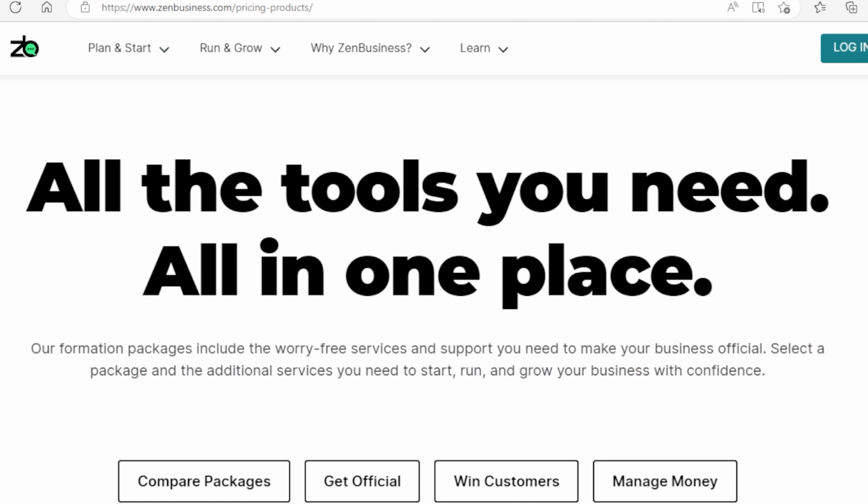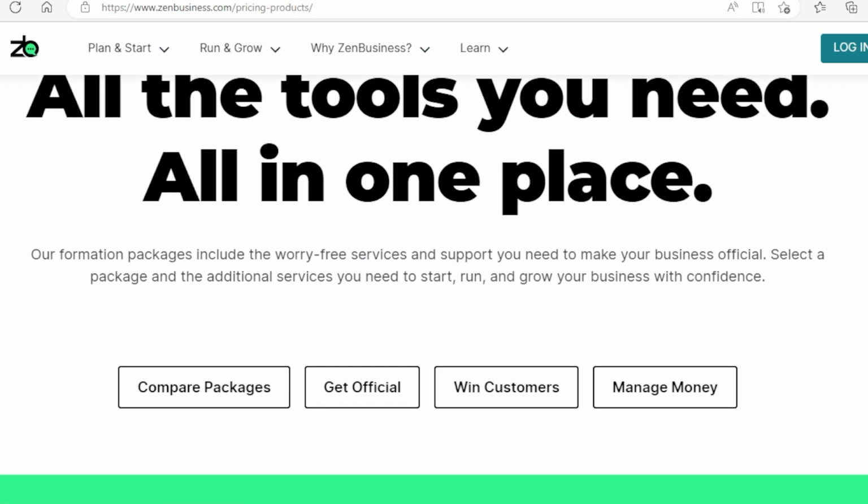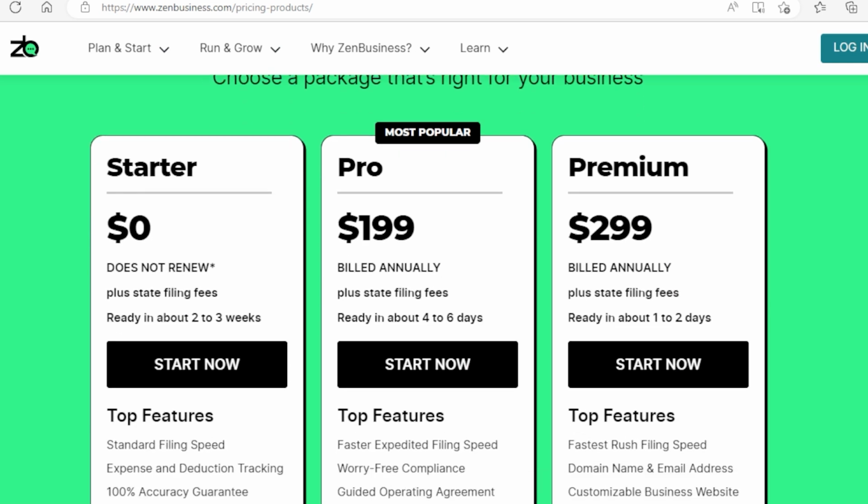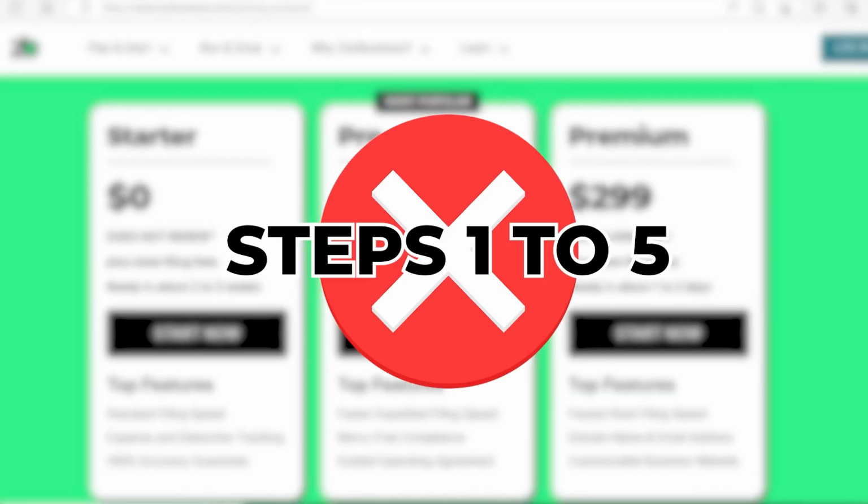Professional formation service. See all those steps I walked you through in registering an LLC in Wisconsin? You don't need to worry about most of those steps if you have someone like Zen Business take care of the setup process for you. Again, Zen Business will do the whole LLC registration process for you, which means you do not have to do any of the previous steps 1 to 5.